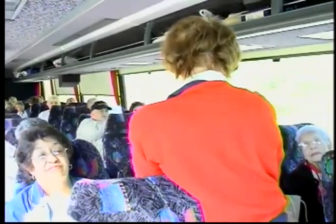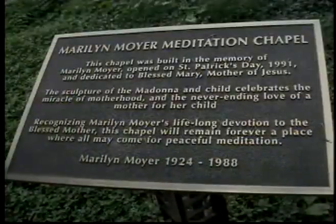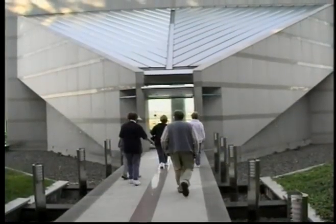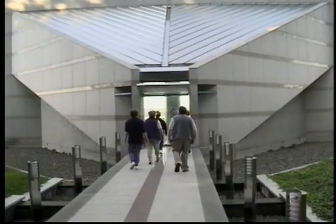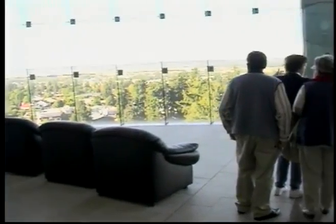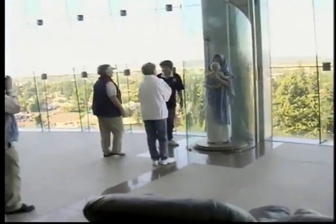Right. Big yard sale. Okay, now we have come to a beautiful place, and this is the Marilyn Monroe Meditation Chapel. No, it wasn't. I think you misread that. I know I did. It was not. I just said that. Anyway, this is a beautiful spot that we have finally come to, and I have to say that this, Betty, you stumbled upon this with your daughter once before, right?